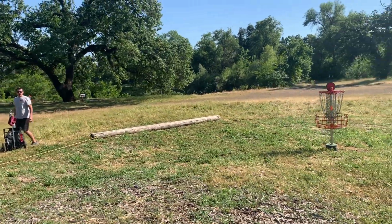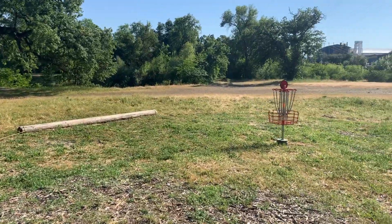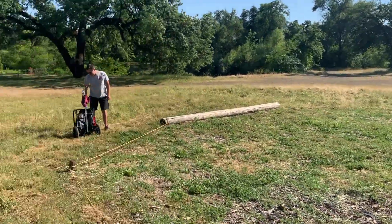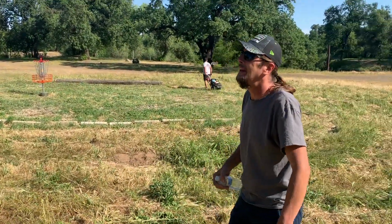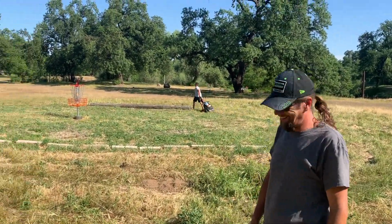Hey, you got to tap in. But not wrong basket. So Rob, you put these power lines in here as an obstacle that these guys can hit? That's one thing I did not do.